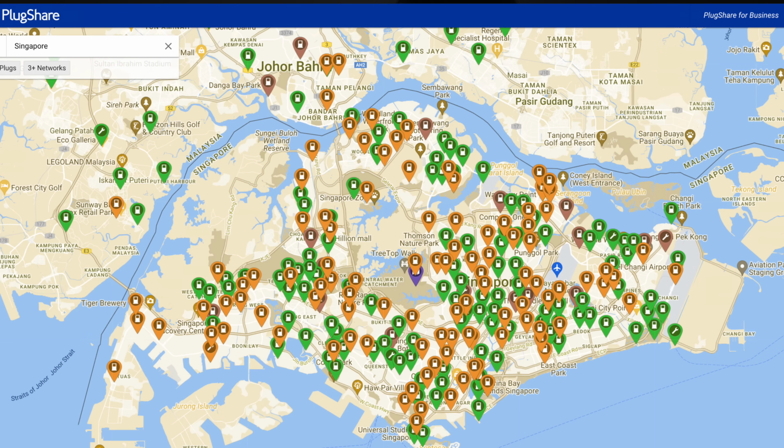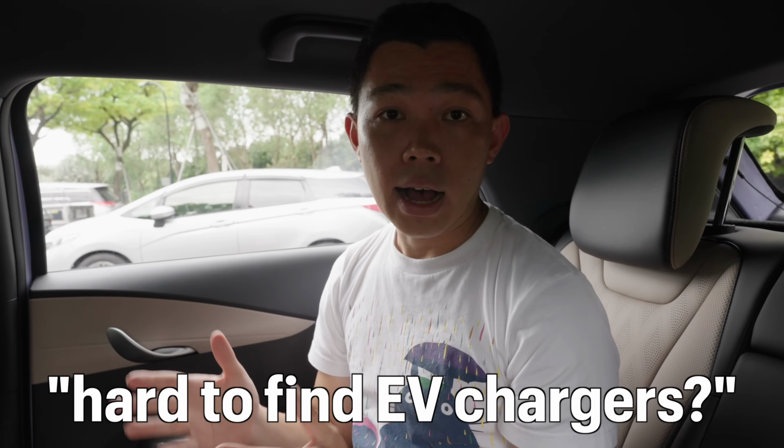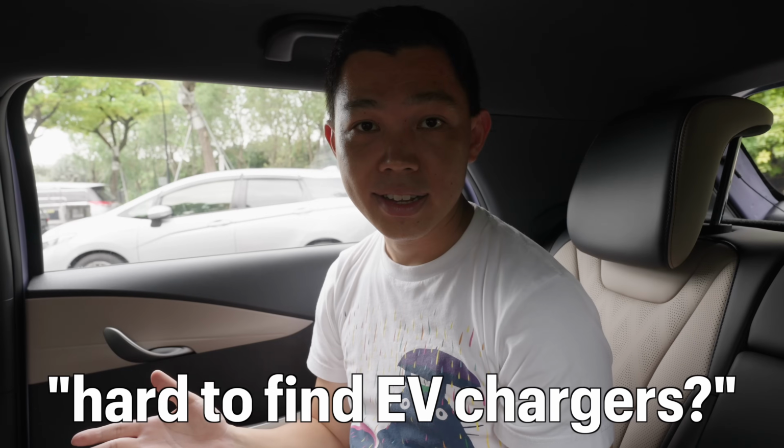For every episode, we want to show you how many EV chargers there are in Singapore. So the most common myth is, for people who have not got an EV before, they keep on asking, how to find EV charging? Is it very hard? For every other EV owner I've met in Singapore, whether it's a Tesla or non-Tesla EV, they have no complaints and no major concerns about finding EV chargers. So let us show you the Great World EV charger.